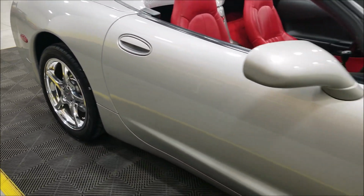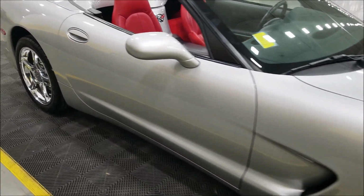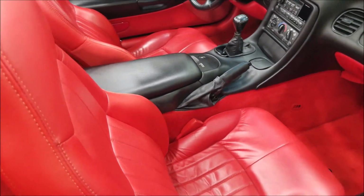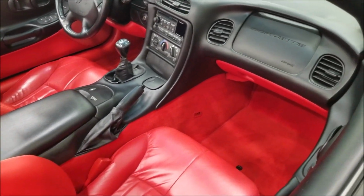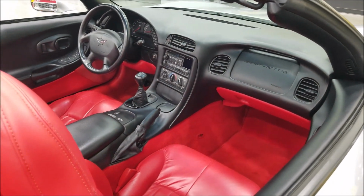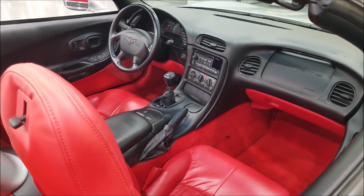Look up and down the side of this car, passenger side, driver's side, both. You just don't see nicks, scratches on the sides either. Sort of door dings. Looks good. Red interior, nice shape, carpeting. As you can see, 6-speed manual transmission paired up with that 5.7 liter. Very reliable power plant and drivetrain.